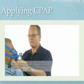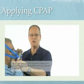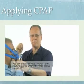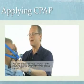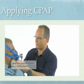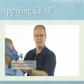Now, these CPAP devices come with a variety of masks. You can have a smaller one, a medium one, and a large one. And it's okay to stop and change masks if you find that this is not fitting correctly. You can ask him, how comfortable is that? How does that feel to you? He may shake his head, okay?